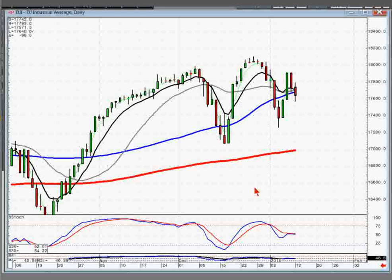Okay, so with that, are there any general questions on candlesticks?